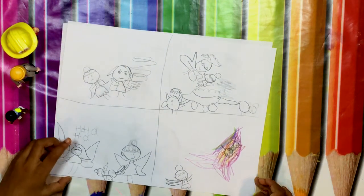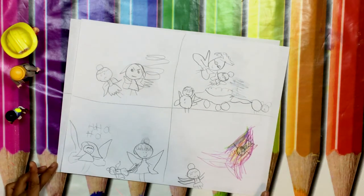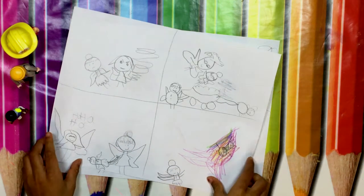Next, Rosetta, she was laughing so hard. Next, Iridessa, the fairy that's pulling her legs, made a rainbow. It was a bit bright, so Tinkerbell could not see. Her wings were fluttering like that. So funny.